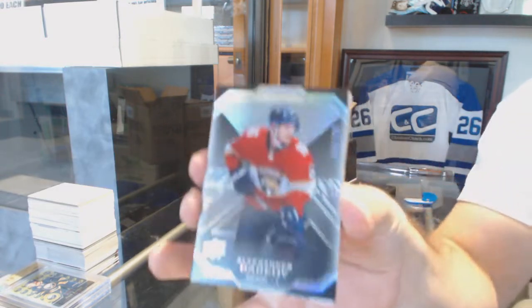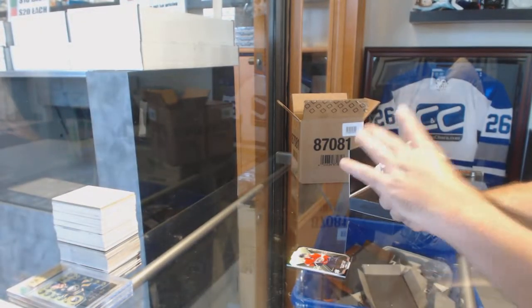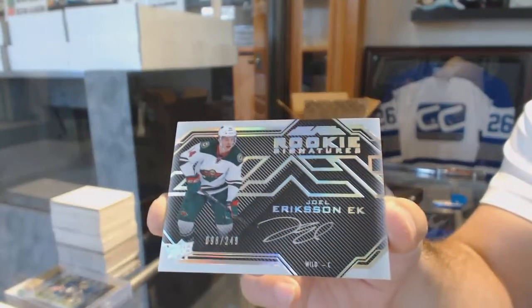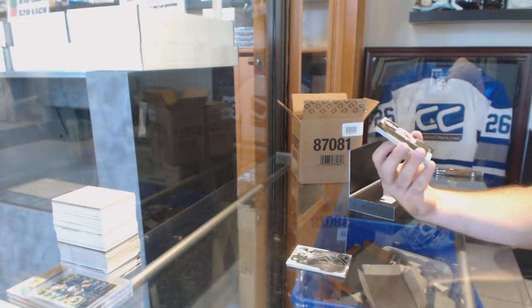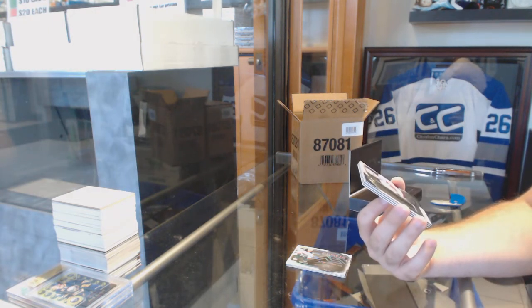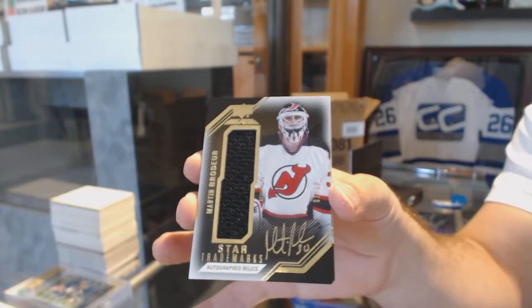Start off $2.99, Alexander Barkov. We've got our rookie signatures of $2.49, Joel Eriksson Ek. Ooh, that's a good one. Number 210, 2/10, Star Trademarks Jersey Auto, Marty Broder.